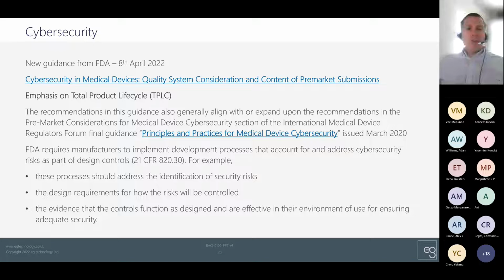So just in terms of the latest guidance in areas around both cybersecurity and artificial intelligence, this is probably the most recent piece of guidance that only came out earlier this month. And the principles found in this guidance document from the FDA are that they're focused on the improvement of device cybersecurity for medical devices, but hopefully in the next couple of slides, I'll show that we're starting to see some common themes emerging. The emphasis in this guidance is on the total product life cycle.